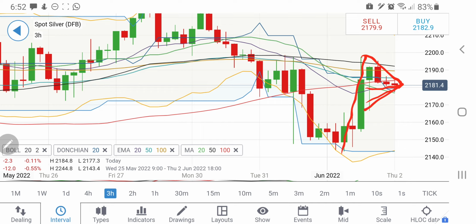and flag formation. And yes, any breakout below 2175 will be a good entry to go short, and a breakout beyond 2185, rather I will say 2190, will be a very good entry to go long there for 2200, and then it may try to hit 2205 and 2210 levels. Beyond that it will directly stop at 2220, 2240 levels.